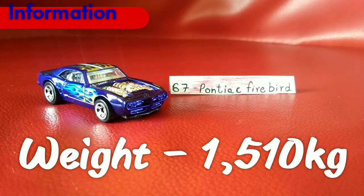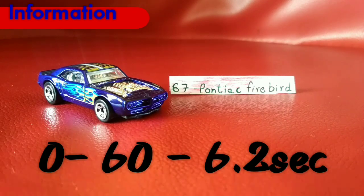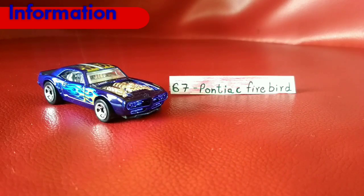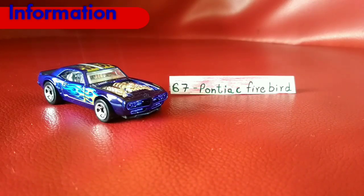1,510 kilograms, which is a bit too heavy. Well, let's go for the second best part, guys. That's the 0 to 60 time. This car does it in 6.2 seconds, which is a bit too long for an accelerating muscle car. Let's talk about the top speed, guys. The top speed of this car is, again, disappointing. It's 120 miles per hour, which is 193.1 kilometers per hour. That's not even 200 kilometers per hour. Well, that's quite disappointing. Let's move on to the price, guys.